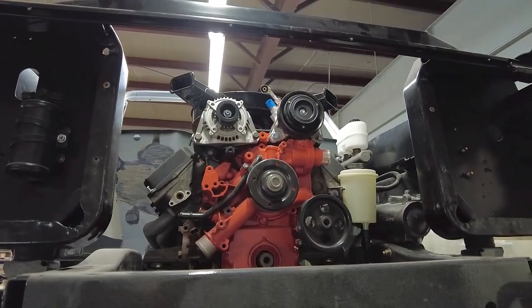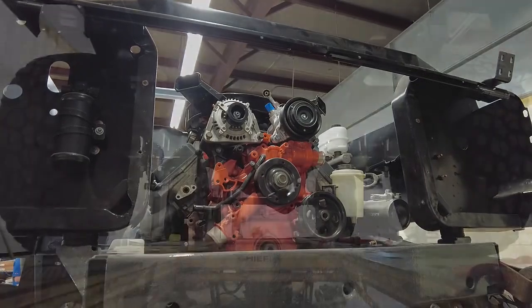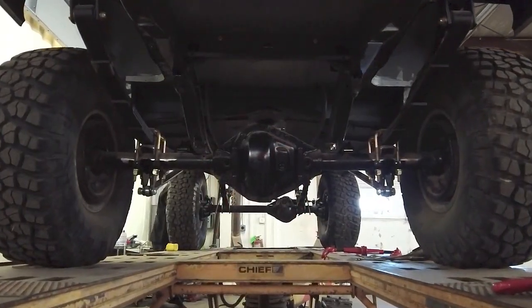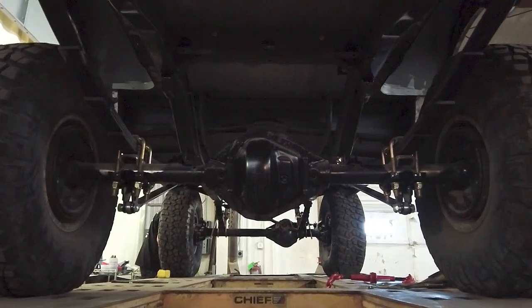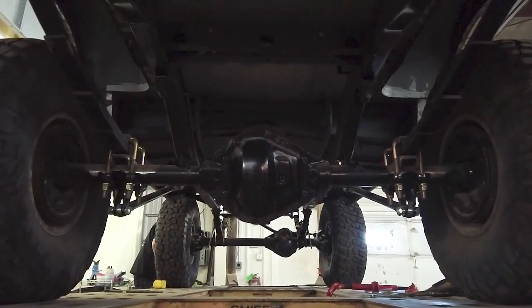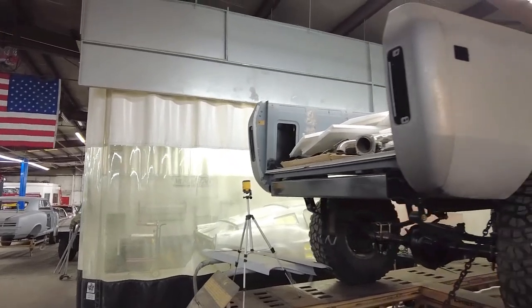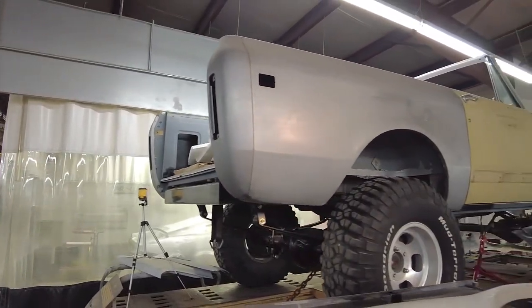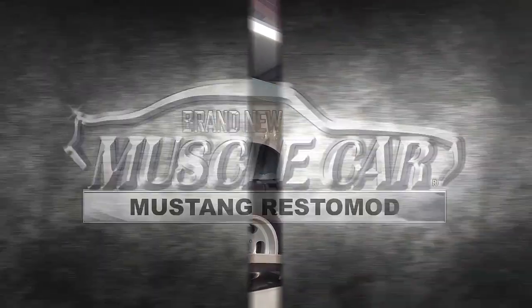I like the International Scouts because they're bigger than the Broncos, roomier than a Bronco, and smaller than a Blazer. I just like the styling of them. They're unique, there's a lot you can do with one, they go anywhere and do anything you want, and they're affordable. They're not so far out there in price that you can't afford to buy one and rebuild one.